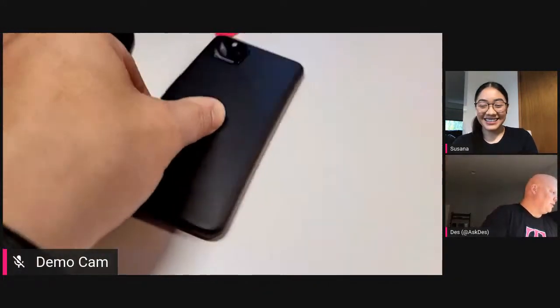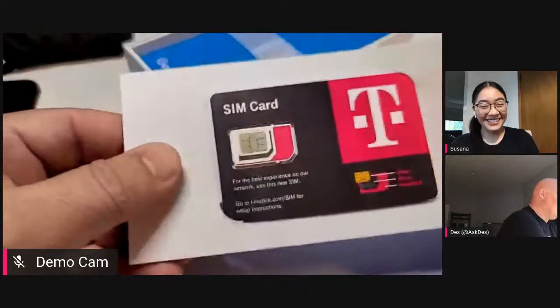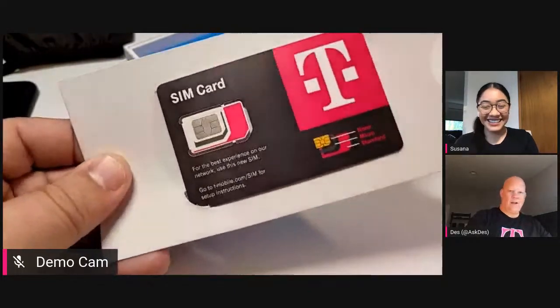So, okay, there's the Pixel. We'll put him right there off to the side. Let's finish off the box. Yeah, let's see what's in the box. Hey, do we have a charging block in the box? What's that? Do we have a charging block in the box? I bet we do.